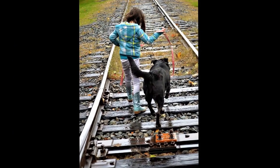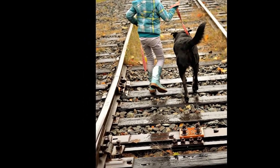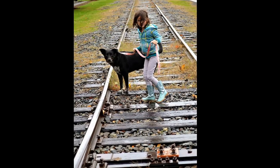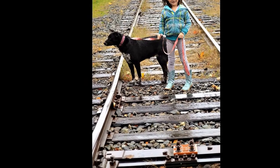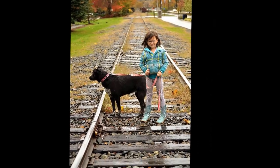To get out and walk for a little bit when the rain stopped, so her and Sage wandered up and down the train tracks that are no longer in use, so we were safe there. She looked so cute in her new glasses, those boots she's worn every day with everything.